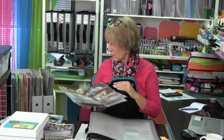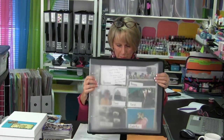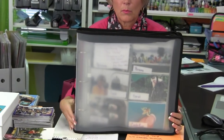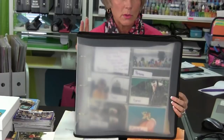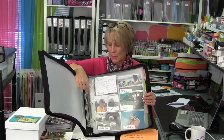These are standard 3-hole punch, but of course these pages are 12.5 by 12.5. So while the 3-hole punch will fit in a regular binder, the pages obviously are too big for a regular binder. So this is our 12 by 12 craft supply binder. The difference between the 12 by 12 craft supply binder and the 12 by 12 spinder binder is that the spinder binder does not have the three ring section in it. It does not have the spinder in it.